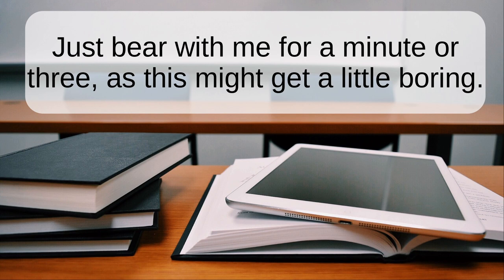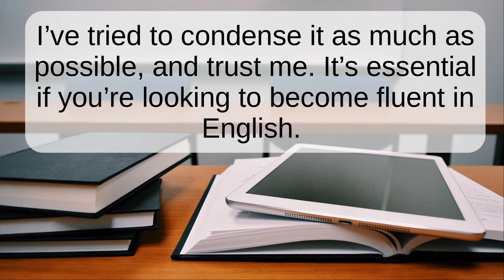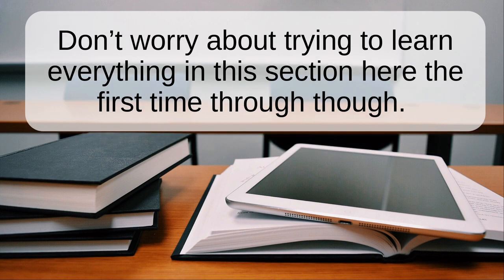Just bear with me a minute or three, as this might get a little boring. I've tried to condense it as much as possible, and trust me, it's essential if you're looking to become fluent with English. Don't worry about trying to learn everything in this section here the first time through, though.